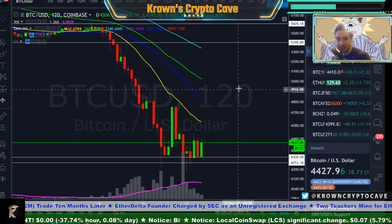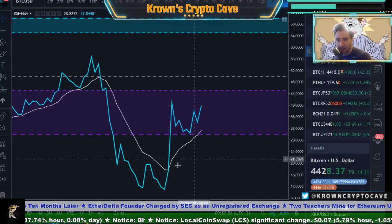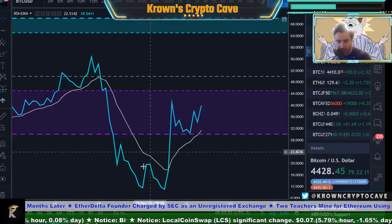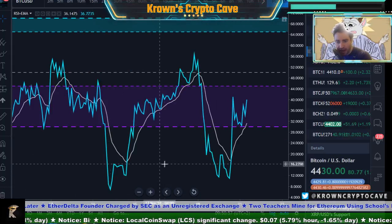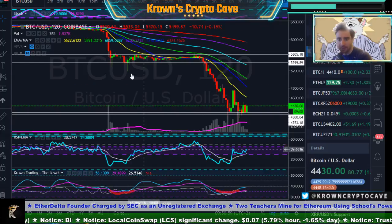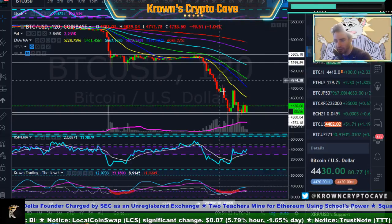If we go here to the 2-hour, we do have some bullish divergence coming out on the bottom as well. But actually, no, we do not. We actually do not have any bullish divergence on the 2-hour right here. I'm sure people are pulling it out over here and saying, Krown, what the heck? It's all the way over here. And I'd say that's too far away, man. These points are unrelated. You can actually see increasing volume on the dumps over here.